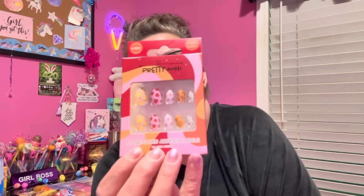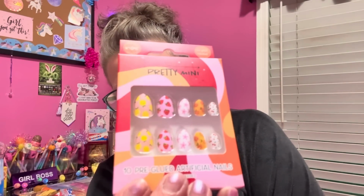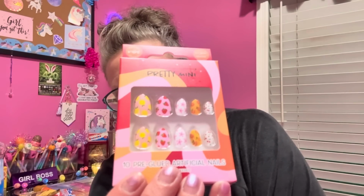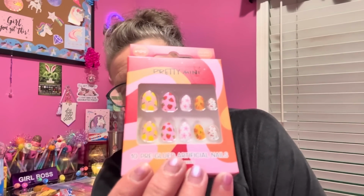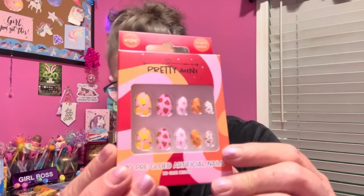These are by the company called Pretty Mini. And it is for kids or someone who may have smaller nail beds. You're going to get 10 pre-glued artificial nails, no glue needed. However, if you feel you need glue, you can add it if you want to. Here's the first package. Let me get it in and get the glare off for you. Do you see the strawberries on there and the fruits? Absolutely adorable. And because they are a bit smaller, they're for smaller nail beds, like I mentioned. Or you may just have smaller hands.